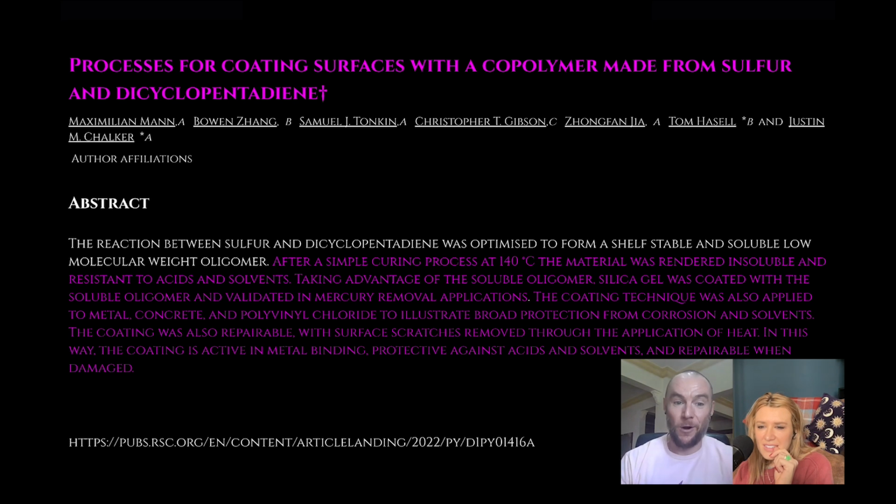So this is yet another article from the Royal Society of Chemistry, where they are investigating a process for coating surfaces with a copolymer made from sulfur and a compound called dicyclopentadiene. Well, if you replace that dicyclopentadiene with silicon dioxide, this process will still work exactly the same, where these two molecules were fused into a paint or a coating compound. And I'll describe exactly what it says here. So the reaction between sulfur, and we're going to replace dicyclopentadiene with silicon dioxide.